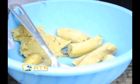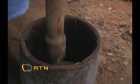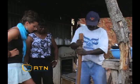Oh, I see. So you just mash it. He boiled green plantains, and then he's going to mash it with this. What is the dish called that you're making? It's called the machuca. It's called machuca because it's mashing.